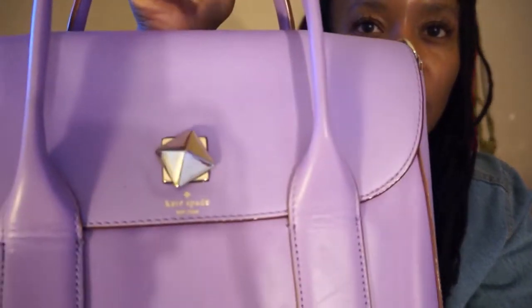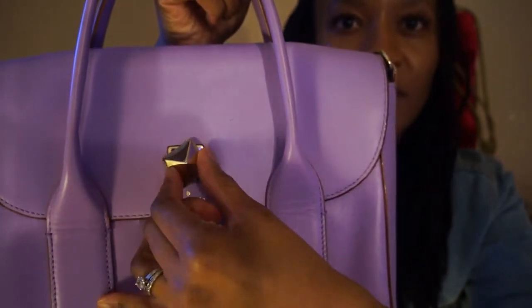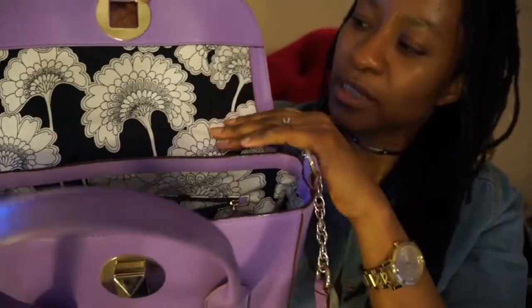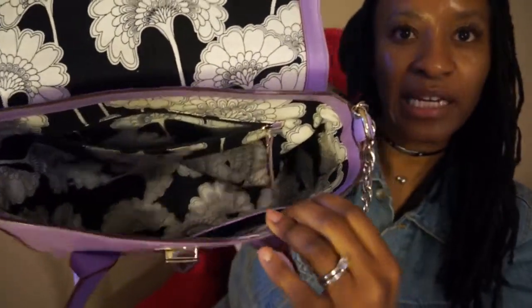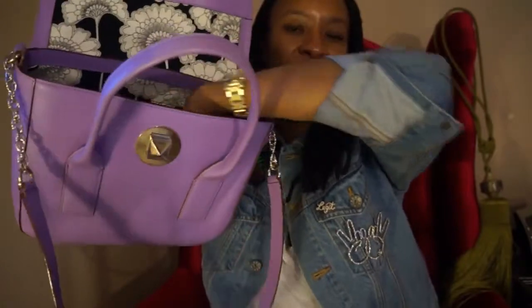This is what it looks like close up. It's got the Kate Spade logo here, and then it's got this beautiful little turn lock that you twist to open the bag to reveal this really pretty floral fabric lining, and it has a zipper pocket and 2 slit pockets, and is very, very roomy. It's so roomy. You can fit anything and everything in here, so it's not like you have to play a game of Tetris to figure out how you're going to carry everything you need for the day.